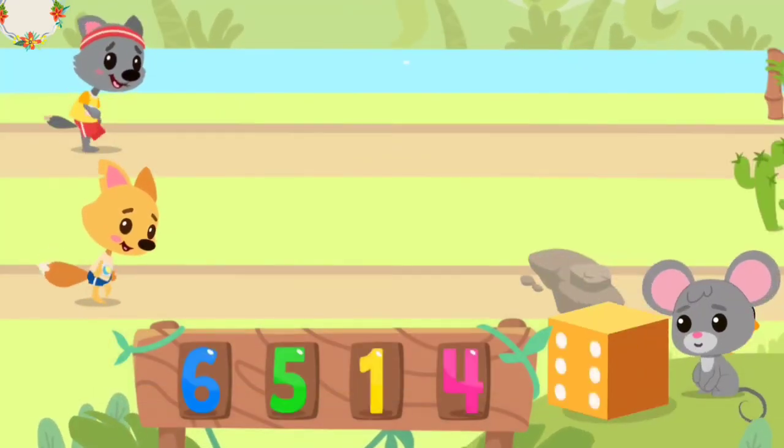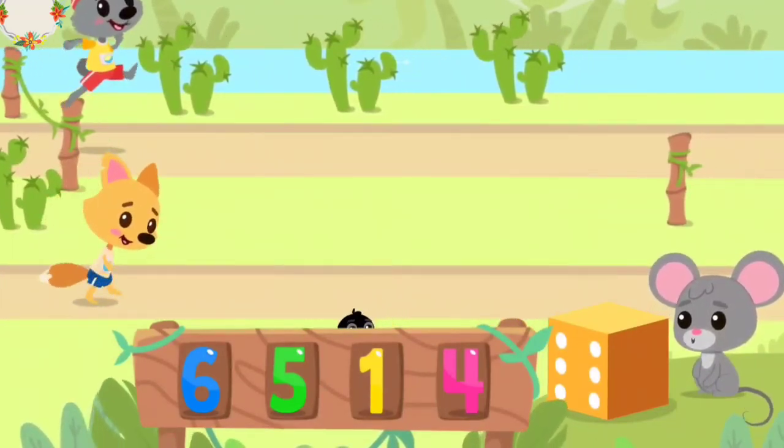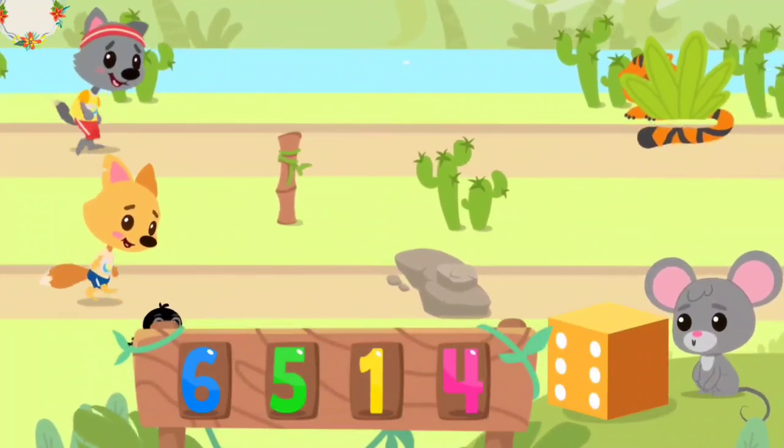Smarty and Wolfie are running a marathon. Help Smarty win it. How many dots does the mouse show? Tap on the right number and add speed to Smarty.